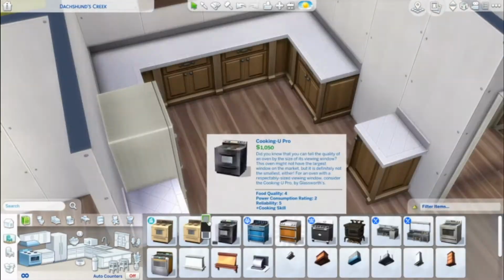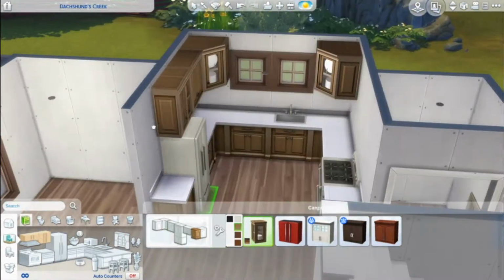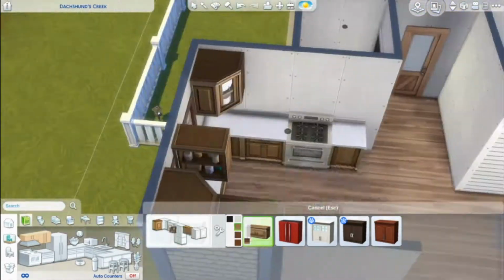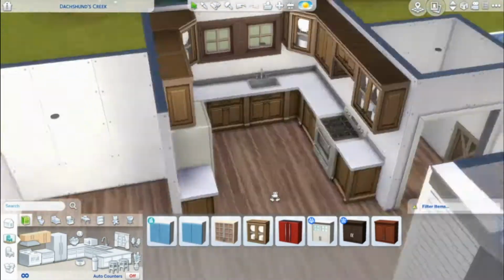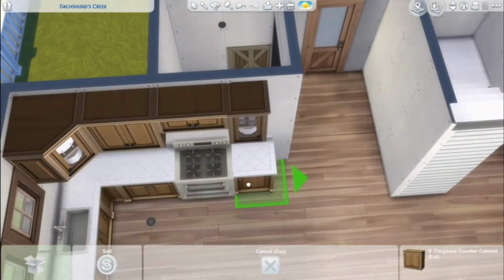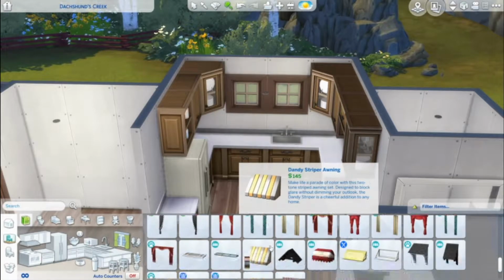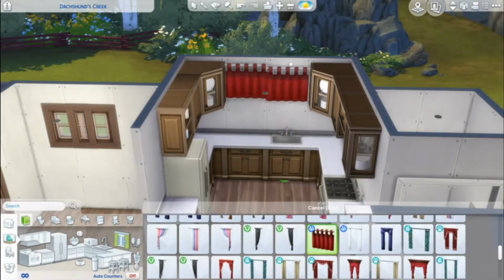I believe those are base game cabinets as well, and normally I wouldn't use that tone of wood because it's a weird light, more yellowy wood, and I like really rich dark browns. But in this build, it all came together. I think it's super cute.